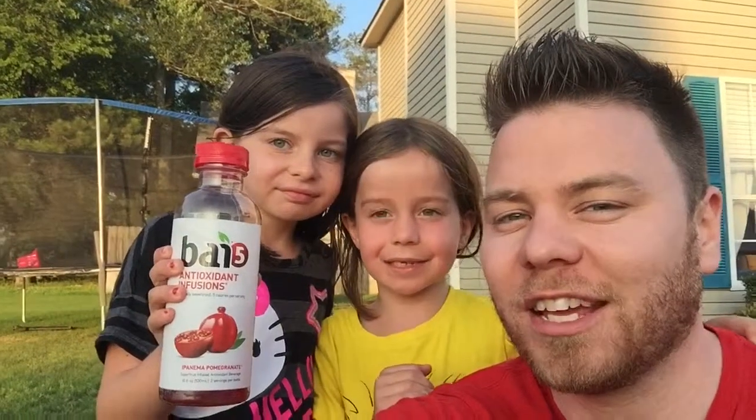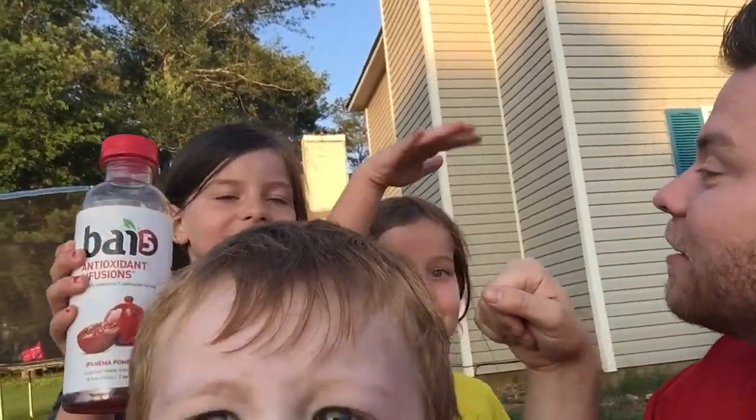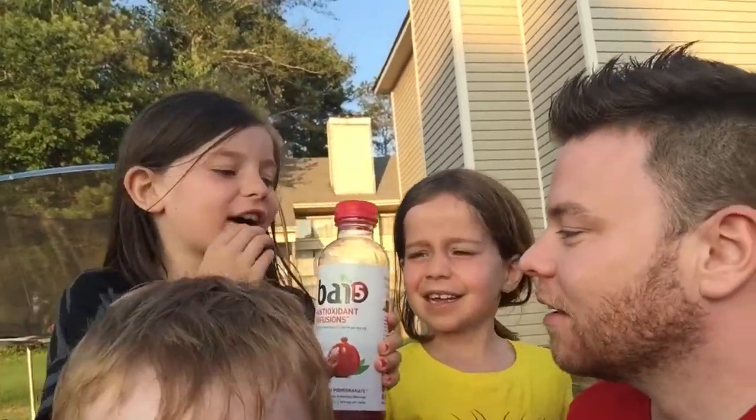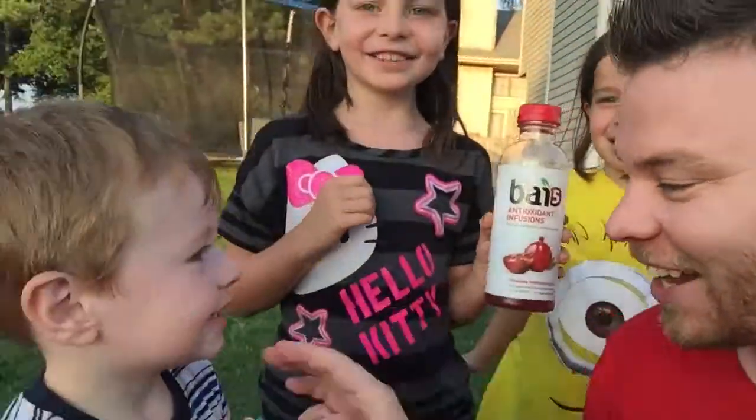Doesn't this drink make you think of Baymax when you say Bay 5, right? Yeah. Baymax. Ba la la la la. Do it with me. And it's like Bay when they go out to the bay and Paw Patrol.